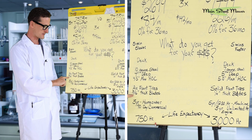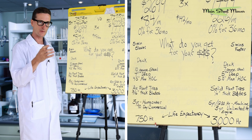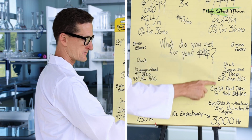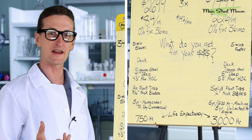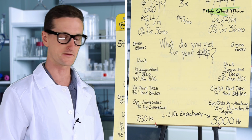The blades on this are 3/16. They're thinner. And that is because the spindles are smaller, and if you were to hit something, you want the blades to bend and absorb that impact. On this machine, because your deck's thicker, your spindle's thicker, you can run a thicker 1/4 inch blade. You have a lot more blade options. This blade is going to need servicing less often.